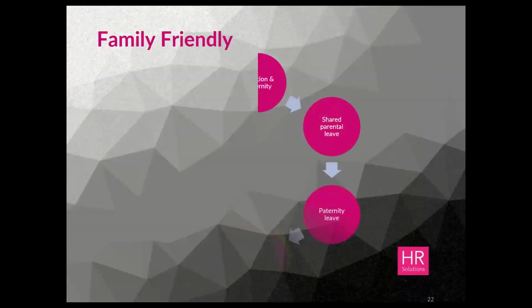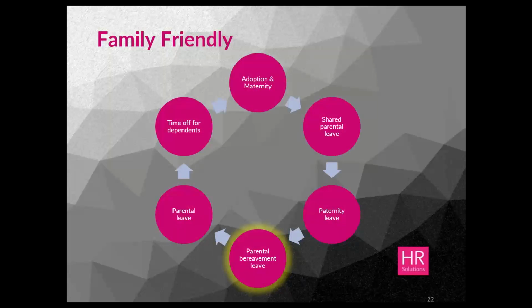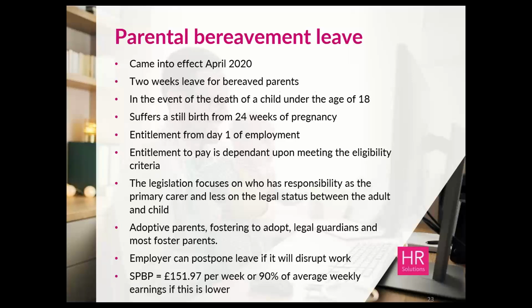Moving on from paternity leave, we now have what's known as parental bereavement leave. This is one of the most recent pieces of employment legislation to be introduced, and it came into effect in April 2020. It entitles all employees who are bereaved parents to a minimum of 2 weeks leave if they lose a child under the age of 18 or suffer stillbirth from 24 weeks of pregnancy. Now, it is a day one right, so it applies regardless of somebody's length of service. And again, the pay is dependent on meeting the eligibility criteria.